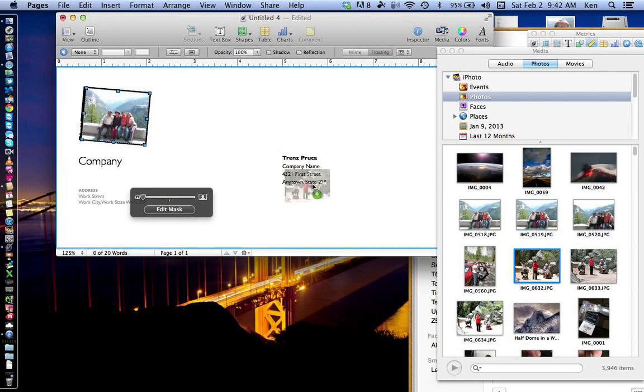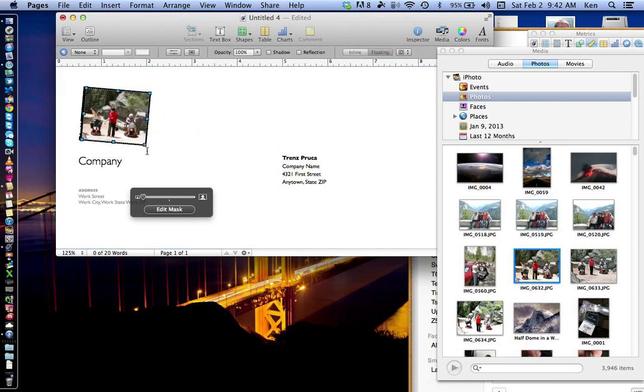Or this one was kind of funny. My best friend's mom and dad, and then my mom are both in little scooters. We're at Yosemite, so looks like they're having a race.